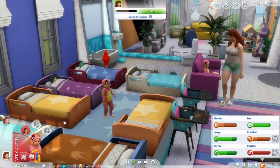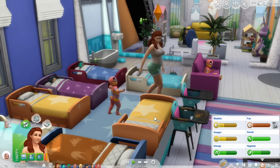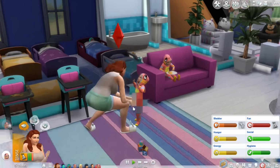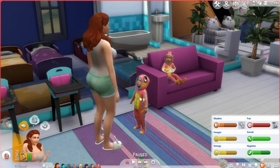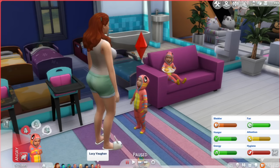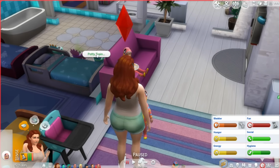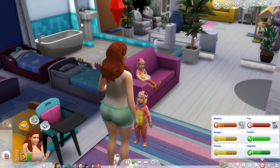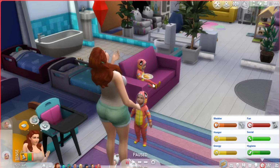Where are you going? Alright. Cool. Yeah, so not too bad. Not too bad. Actually, let's just go ahead. Let's see. Where is she? Bladder hygiene. Yeah, let's go ahead and potty train her first. What are you doing? No, no, no. Potty train. Potty train. Is this Lucy? Yes. Potty train Lucy. Give her a bath. There we go.